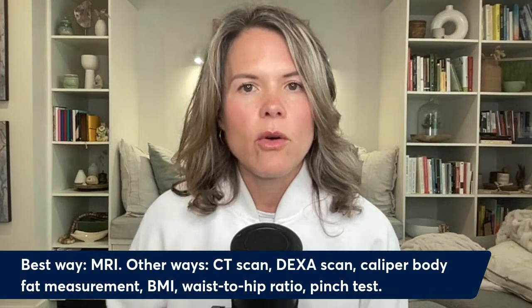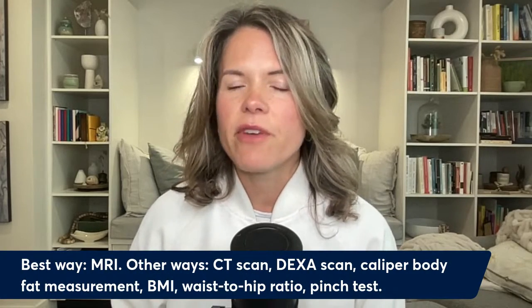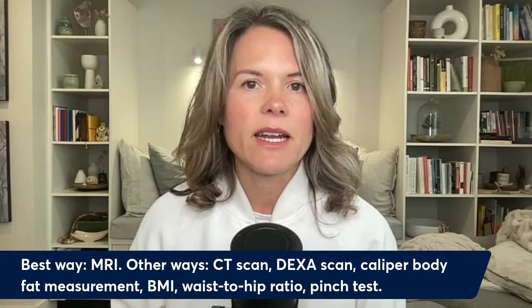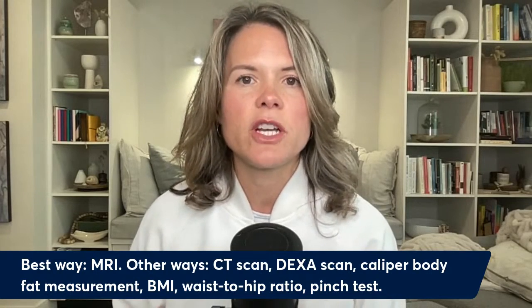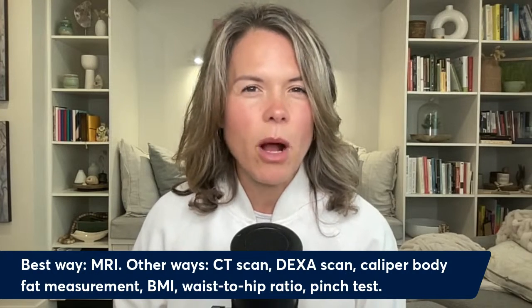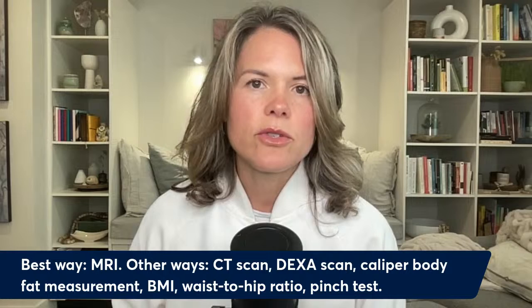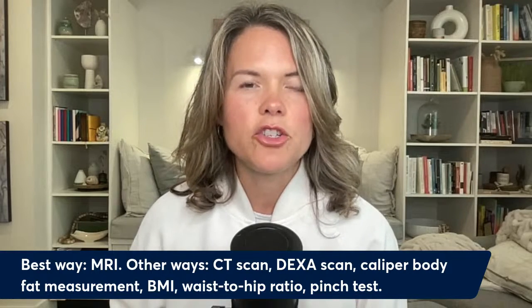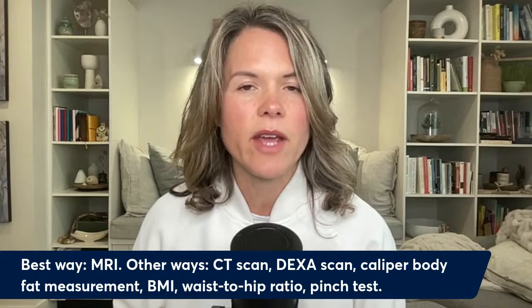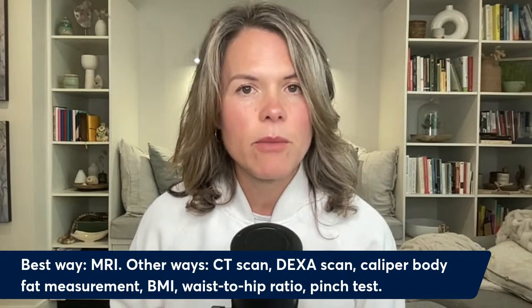So, the way to know whether you have visceral fat, the very best way is an MRI. MRI is magnetic resonance imaging, where you get imaging of the soft tissues, including the fat, and they would have to do it of your belly. Now, the problem with MRI is that doctors will typically not order an MRI just to assess the presence of visceral fat. That currently is not standard of care. You would have to pay for the MRI out of pocket.